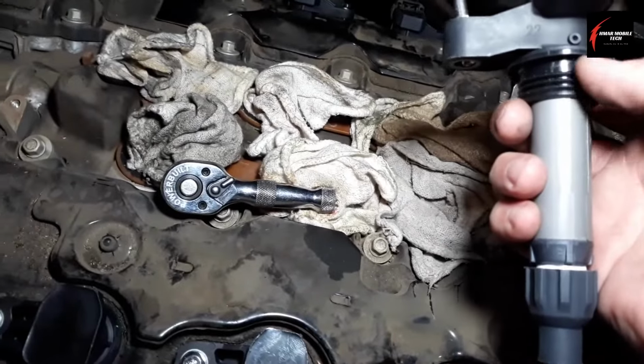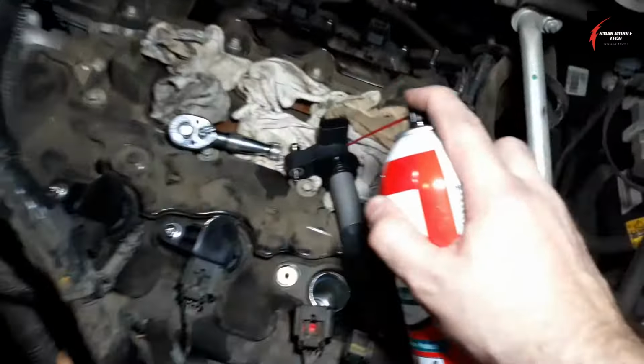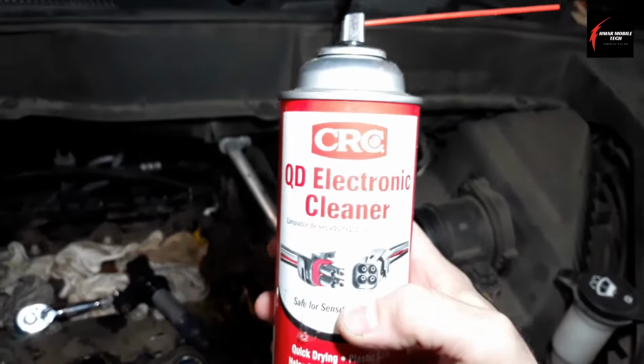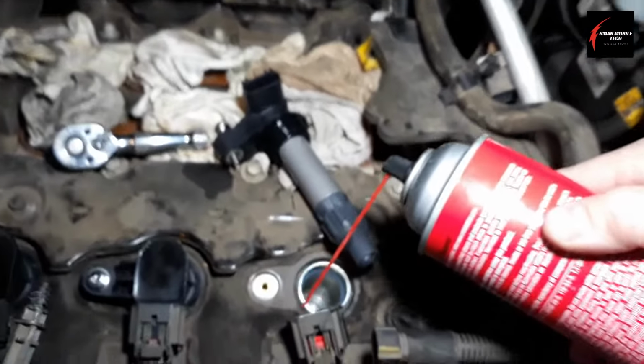And then you could put a little bit of silicone spray. The stuff I like to get is called heavy duty silicone spray. Just spray a little bit of that on the boot there. And also a little bit of this electronic connector cleaner and spray that. I have already done it, but spray that in all of the connectors for all of your coils.